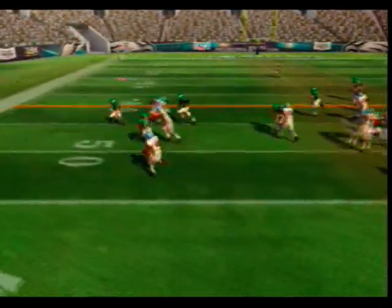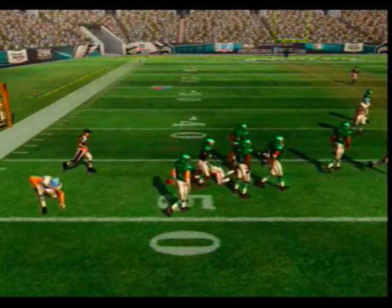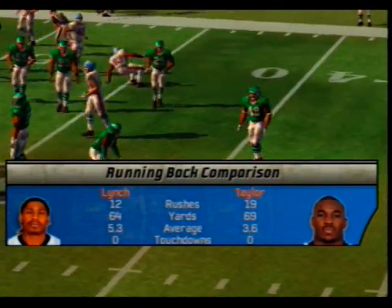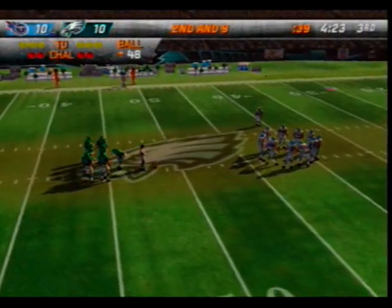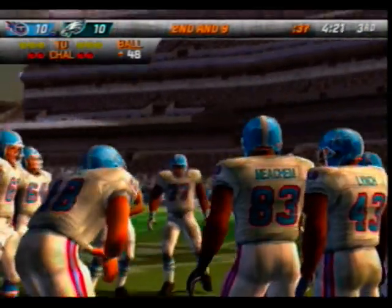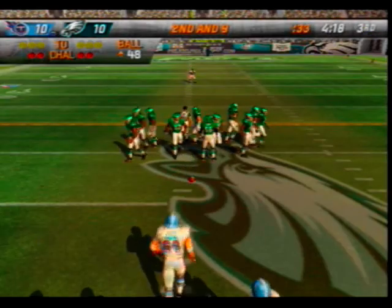The Eagles come out in a 4-3. A big part of this guy's running style is to use the blockers to set up his cut. But they were nowhere to be found on that run. Gain of about a yard. Ball on the 48-yard line.